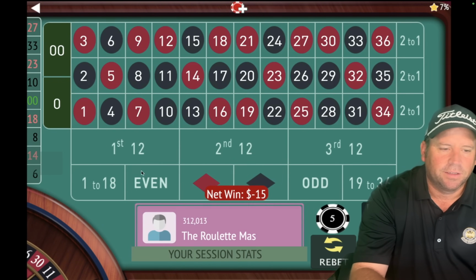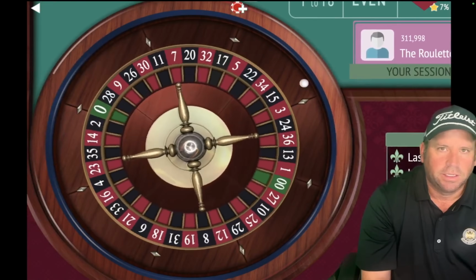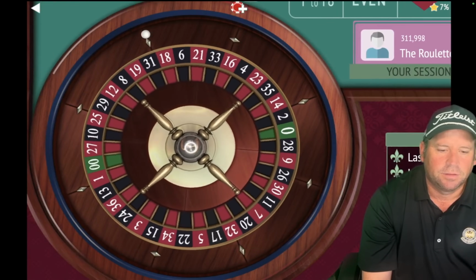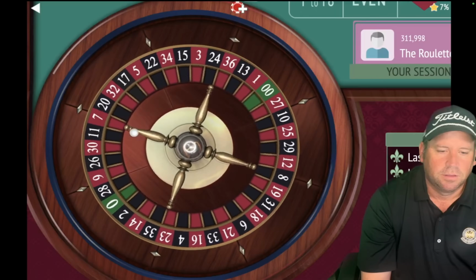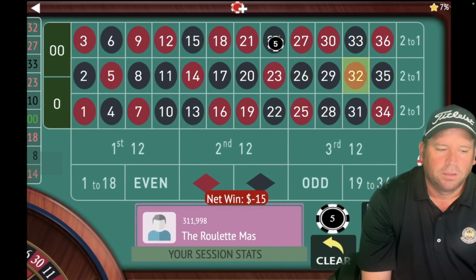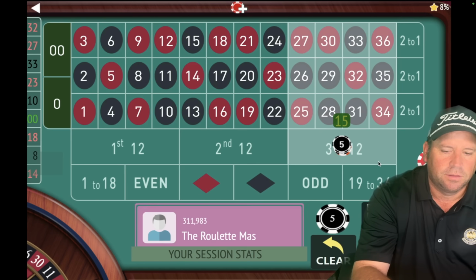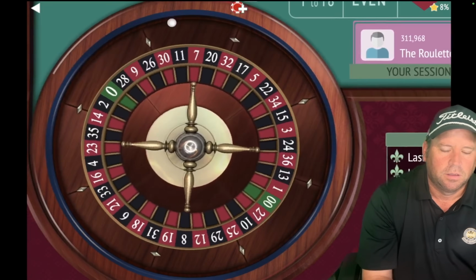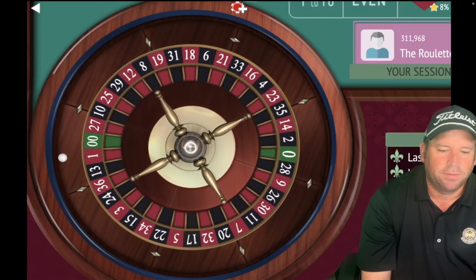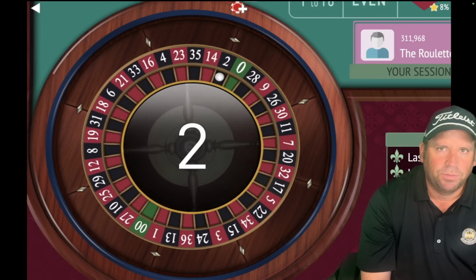Okay, so we'll have our second $15 bet now on second 12. And let's spin. Here we go. That's a 32 red. Okay, now we're going to go to $30 bet on third 12. And here we go. Let's spin. Okay, that's a 2 black.